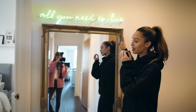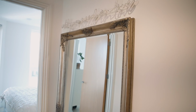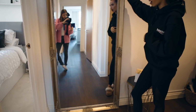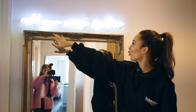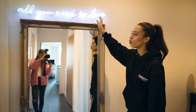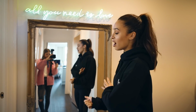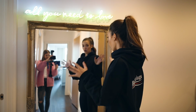And then to my favourite thing in this hallway is this humongous mirror that was actually mine from when I lived at my parents' house. And I made them bring it here for me with my All You Need Is Love neon sign above. I think I got this off Amazon and you can get it in all different colours, and I always knew that I wanted a neon sign in my flat, and I just think this is perfect for me. I take a lot of like outfit shots for Instagram stories and things just day to day. Always good to kind of see what I look like just before I head out the door.